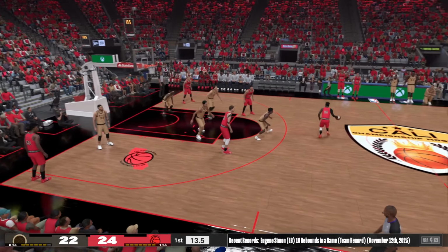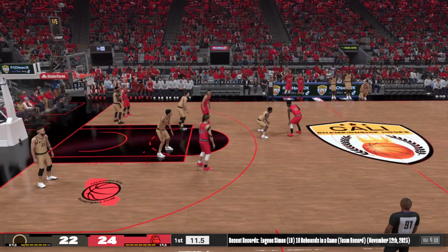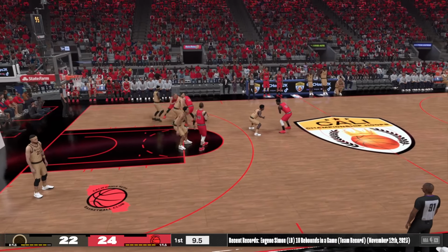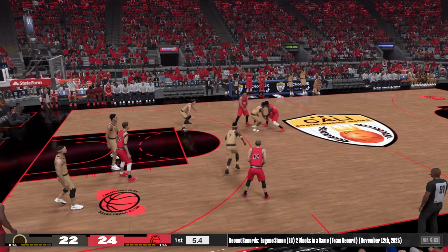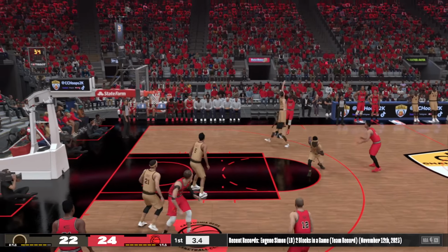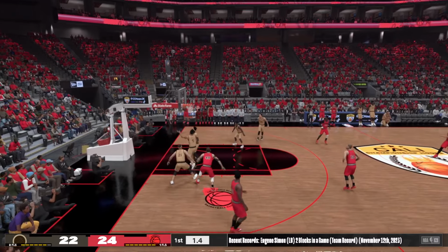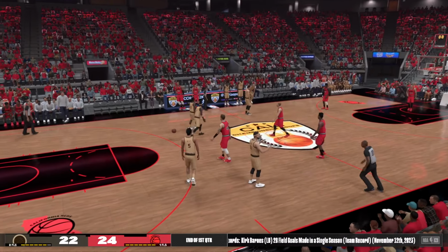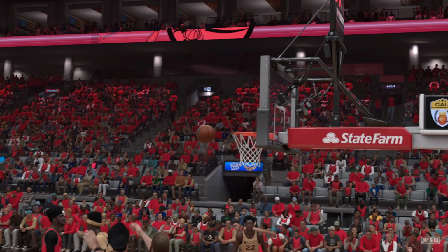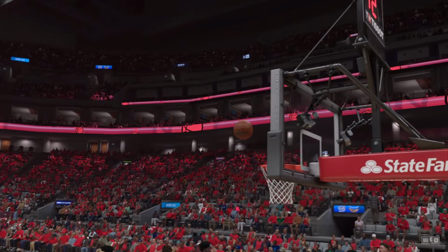Here's Cage. Puts up a 3. No luck on that one. Plenty of offense in this closely contested first quarter of play. Up 2. And back to the start of the second quarter in just a moment.